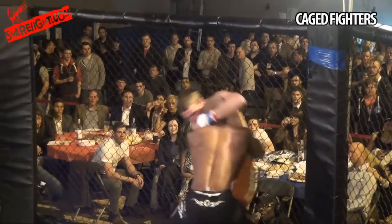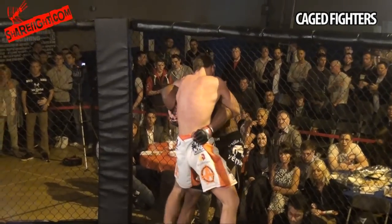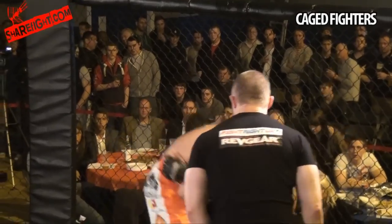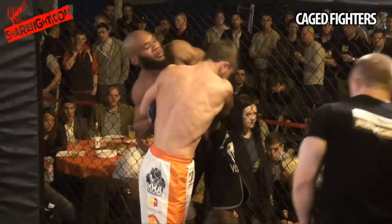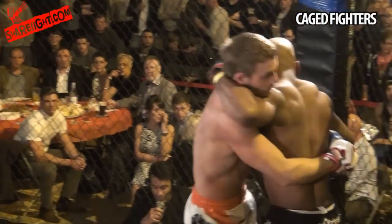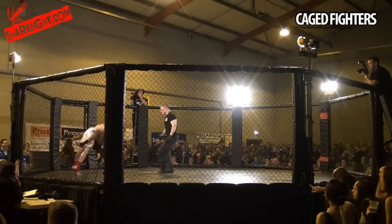Yeah, well, they're definitely both straight into the action. You can see there, Nathan's got that double underhook, he's trying to get that double underhook to look for that takedown. There they are, they're in again. But he's doing a really good job, he's been keeping him up against that cage. Yeah, Nathaniel's more from a striking background. He said he wanted to go amateur just to test his groundwork and see how he does.